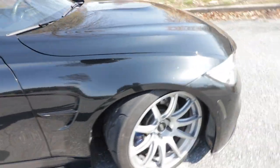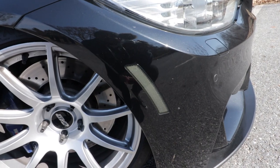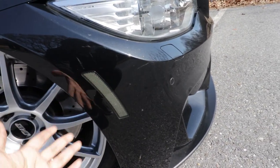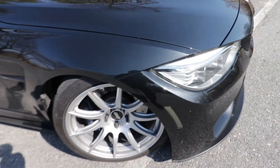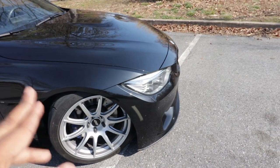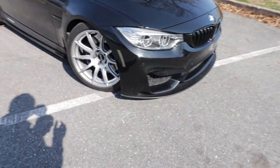Now, on the side here, I also installed this smoked side marker. I mean, I could have had the paint-matched one, but I really wanted to have the side marker because I feel like side markers are important for people that are driving around to know that your car is parked there. That's why I wanted, as a safety, to just have smoked so that it kind of blends with the car pretty well.